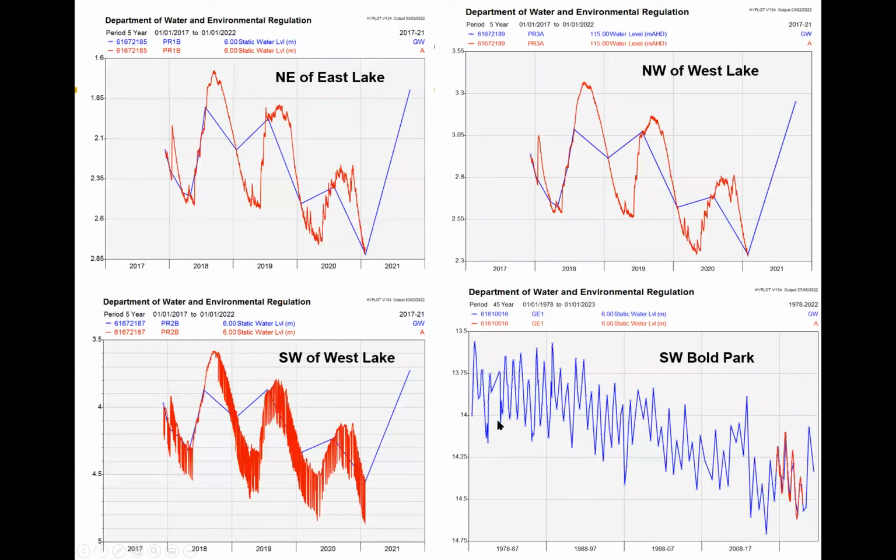Unfortunately, I haven't got those levels, but I'm pretty sure that the town will have them somewhere. They can get water levels also from the Department of Water and Environmental Regulation. And what I've got here is these three here. Water levels of groundwater very, very close to the lake. So this is not lake water levels now, these are groundwater levels near the lakes. The red, I'm pretty sure, is continuous logging, and the blue is where they've taken the manual measurement.